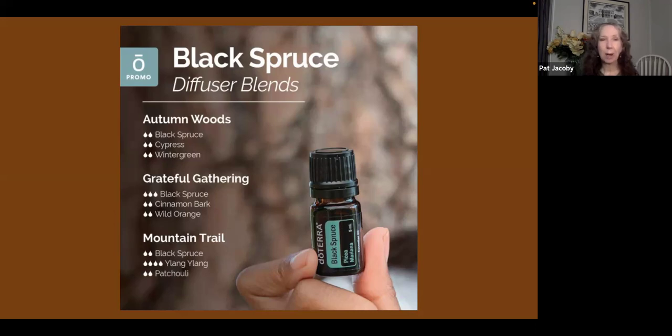Then we have Mountain Trail. Black spruce, ylang ylang, and patchouli. Patchouli is known for being very beneficial for people who have trouble with focus and attention. And so the black spruce together with the patchouli and the calming features of the ylang ylang would be really, really great to diffuse during study time for somebody who has attention issues.